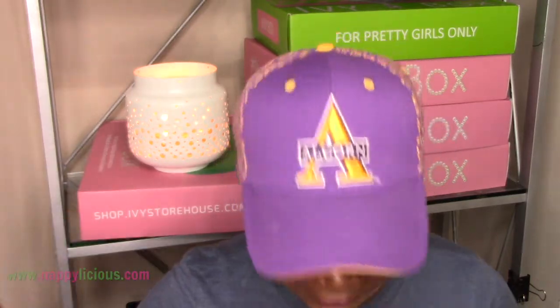I've got on my Alcorn hat because I had to run out to Hobby Lobby and pick up some things and ended up getting thrown out of the store because it became closing time. I ran in to get some items for my beauty room that I saw were on sale. And I'll do a separate haul about that tomorrow or the next day. But I want to get into this real quick.